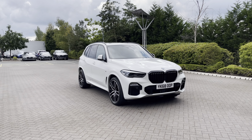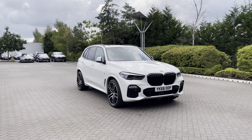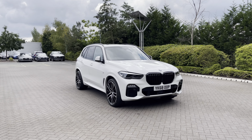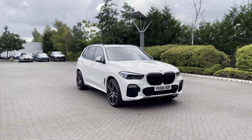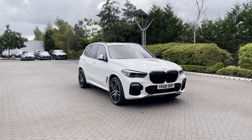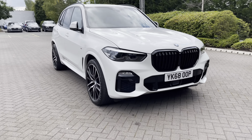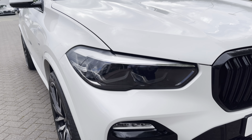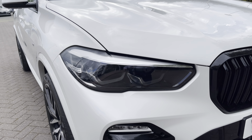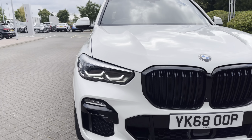My name's Ben and today I'm going to be showing you around this used BMW X5 3.0 30d M Sport Auto with the xDrive all-wheel drive system. This particular BMW X5 comes finished in the stunning Alpine White paint finish, which contrasts this car's black styling cues really nicely. Coming to the front of the vehicle, we do have the LED headlights, which do feature the LED daytime running lights, which altogether offer up a really nice bright beam and really light up those darker road conditions.